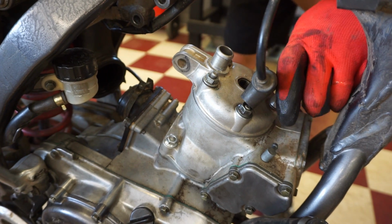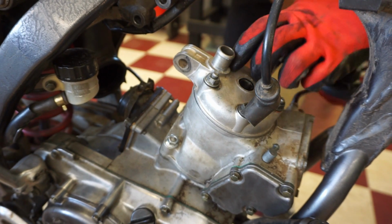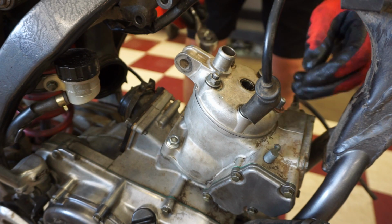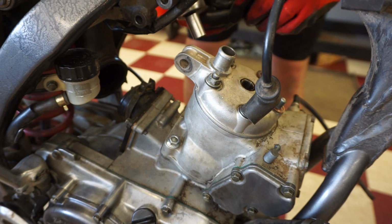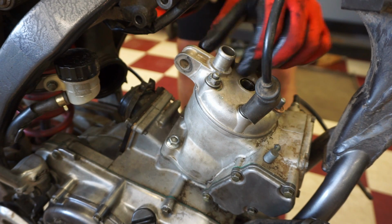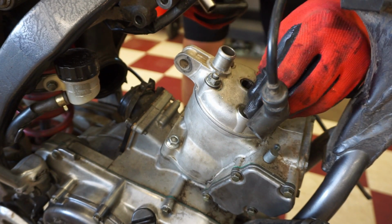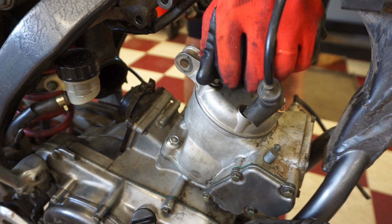Let's see what's underneath here. Oh, those were pretty loose. 100%. Those were so loose. That's not good. That is not good. I'm having a bad feeling. How bad could it be though? We will find out right now. These were almost hand tight on here. I mean, those were pretty loose.